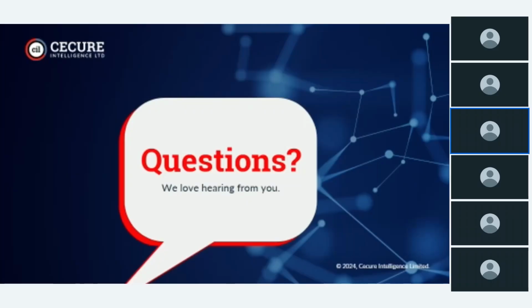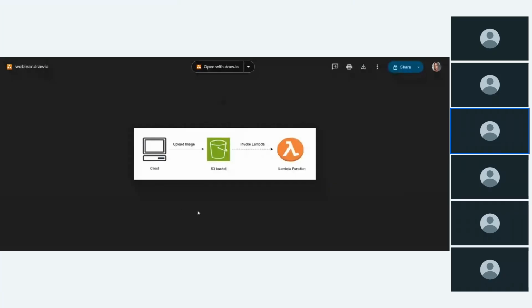Yes, okay. An example is what I'm going to do on this demo now. So I'm going to use this demo to answer that question. This is what we are going to be doing on today's demo. So this is the architecture. It's a very simple serverless architecture that we want to be implementing. So this is what we are going to be doing.